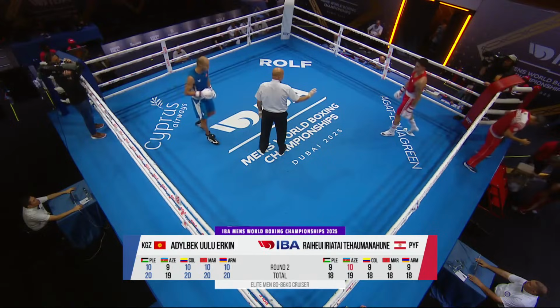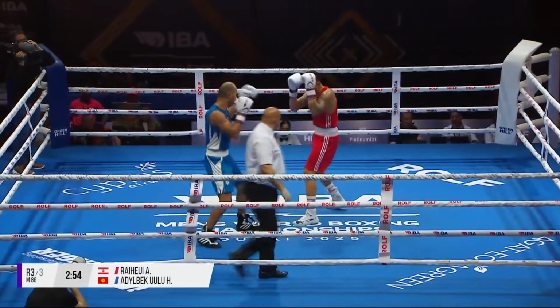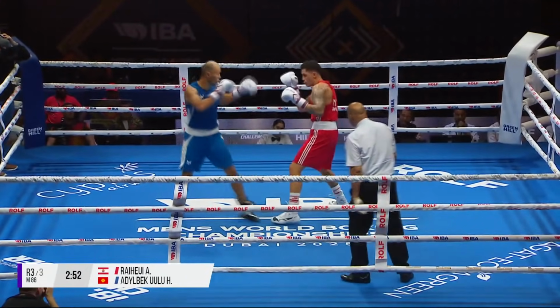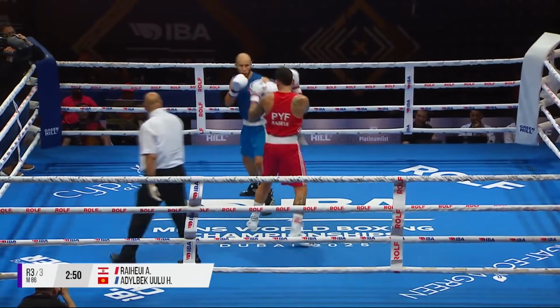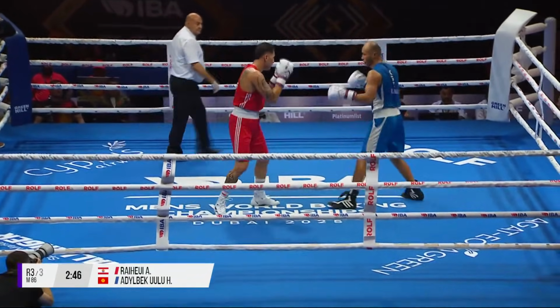The judge from Azerbaijan. Third and final round. Going Raiheui's way, the other 4 going Adylbek's way. So he's got a commanding lead heading into the third and final round. Raiheui needs to make a major move here if he's going to get something out of this fight.